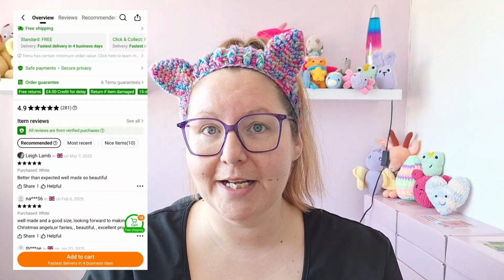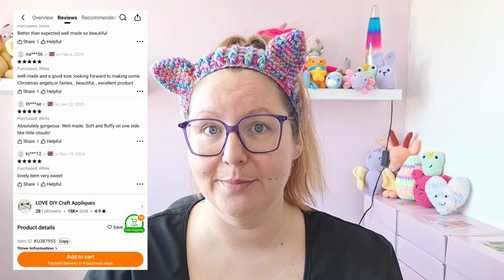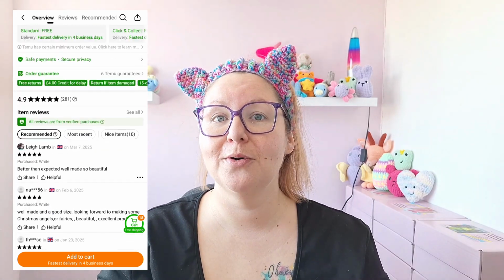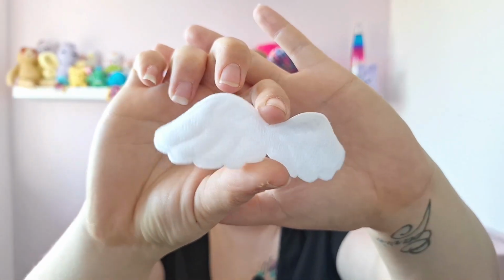And the reason I got these is twofold. One, I'm doing a little bit of a collection with animals with wings. And two, I again wanted to see if I could jazz up any plushies that I've already got with them. I don't mind crocheting wings. I've done some cats with wings, but I just wanted to give it a little bit of a different vibe. So this is what I have gone for.